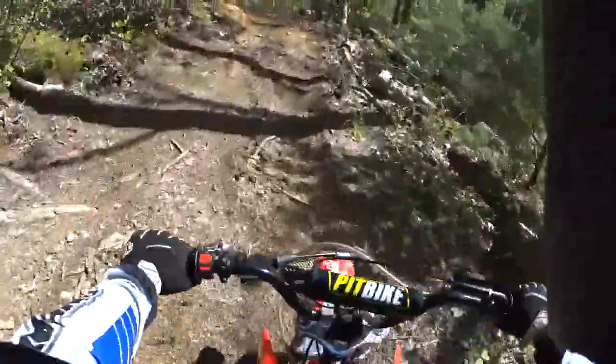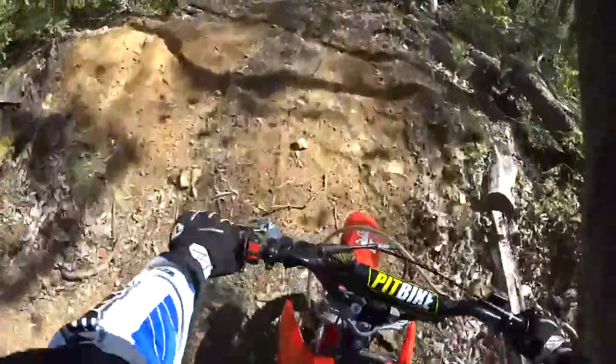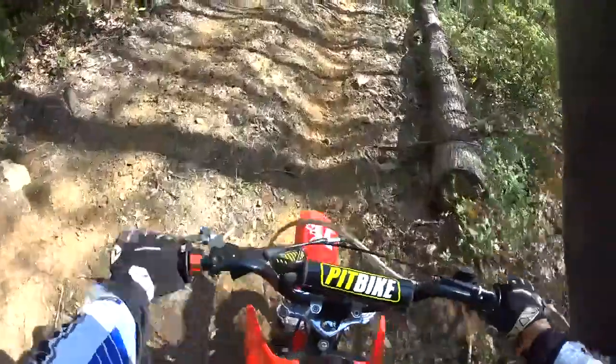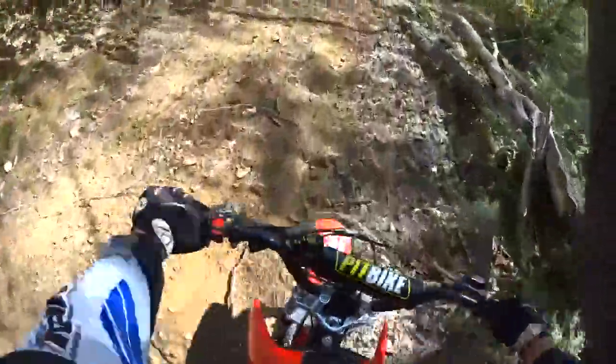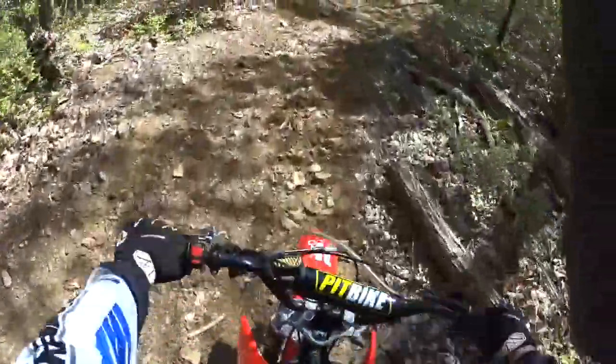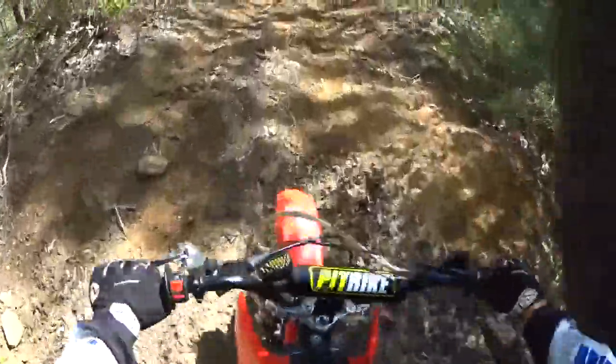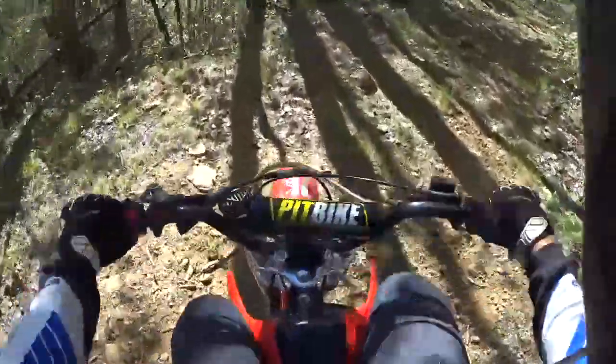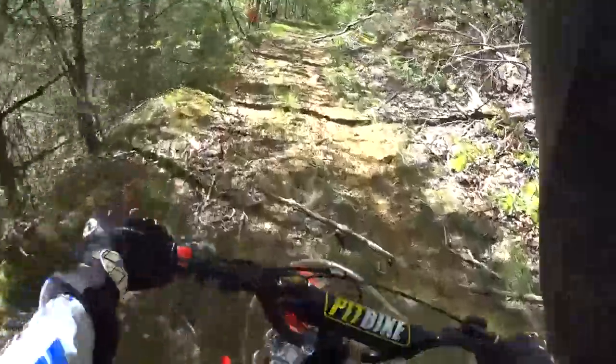Oh yeah, standing for all this. Most definitely. Just gotta watch that weight distribution. There's that gnarly hill that I climbed earlier. I tried climbing it in second and couldn't. Whew! Not too bad.